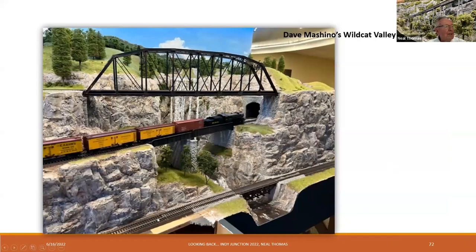So he's of the modeling school where you put down the track and paint it and then do your scenery and then ballast. And the other half of us put down the track and paint it and ballast and then do the scenery. But, you know, back to rule one.